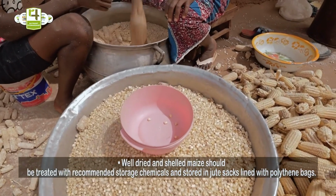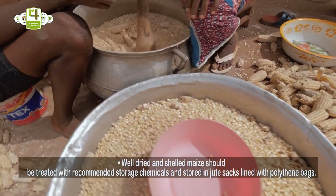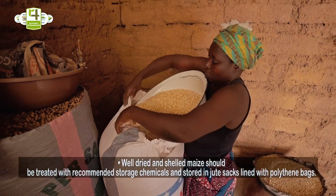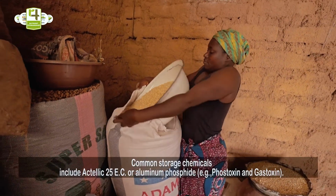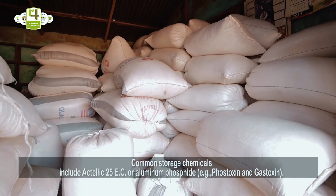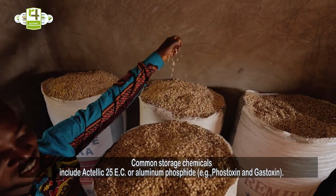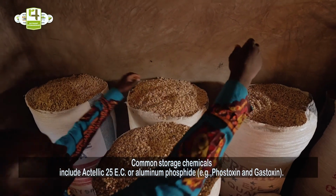Well-dried and shelled maize should be treated with recommended storage chemicals and stored in jute sacks lined with polythene bags. Common storage chemicals include Actellic 25 EC or aluminium phosphide, for example, Phostoxin and Gastoxin.